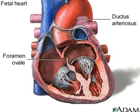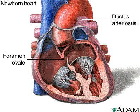Within 30 minutes after the baby's first breath, the ductus arteriosus will completely close, and the flap of the foramen ovale will shut off like a valve. This happens because of an increase in pressure on the left side of the heart and a decrease on the right side.